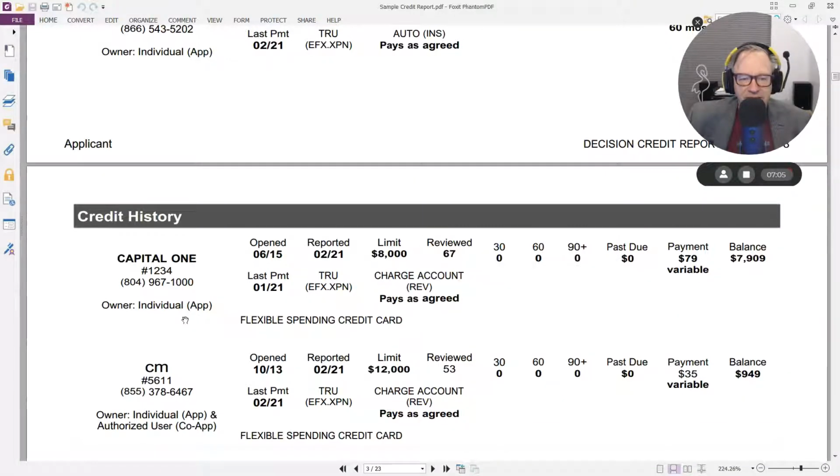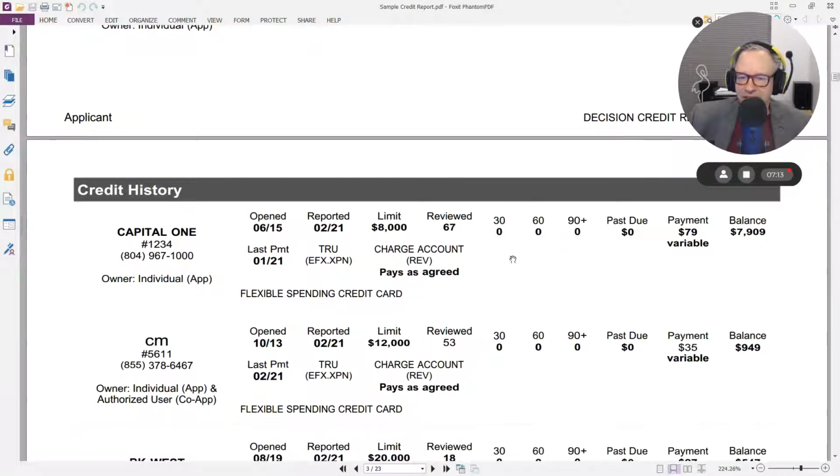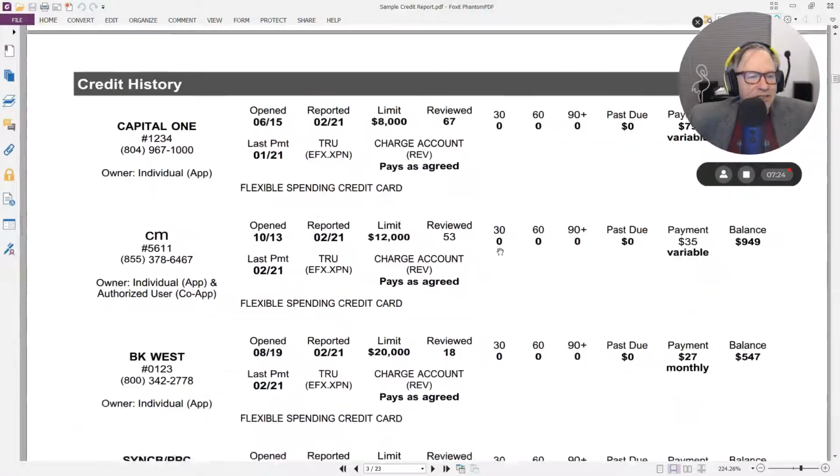In this case, it was the applicant. This one's also old, so it's a usable account. And so far, these are revolving accounts. In addition to revolving, some investors will require a certain number of installment accounts on top of revolving. I want to point that out also.